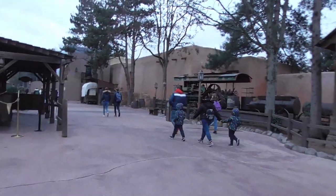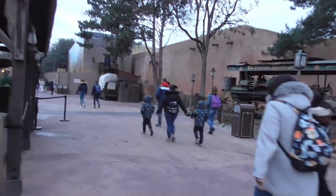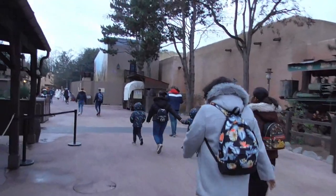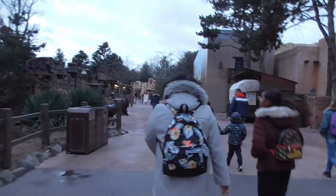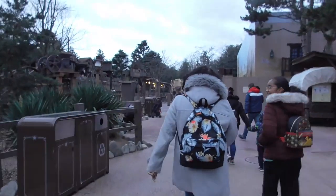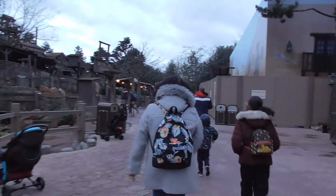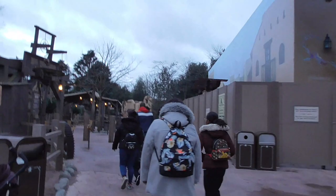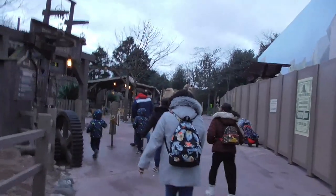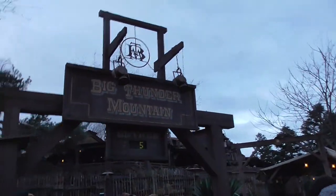Exit disabled, that one. Don't know what the time is. What's the wait time on this? Go on, please be less than 20 minutes. 5 minutes, honey. 5 minutes. We can run in some 5 minutes. There we go. Let's do this. 5 minutes. There we go, guys. That's exactly what we wanted to see. We can run the mountain on 5 minutes.